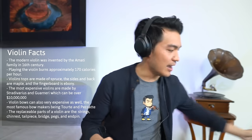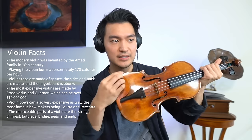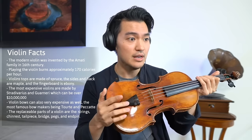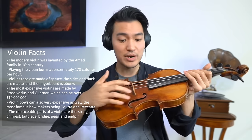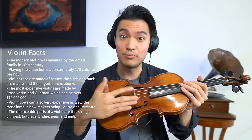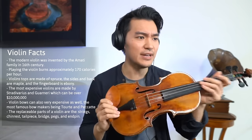The replaceable parts, which don't affect the value of an instrument, are the strings, the chin rest, and the tail piece. These can get switched out or cracked, and it doesn't affect the value of the instrument. The bridge you probably have to switch out every 10 to 20 years, I would say. Some people leave it on for longer, but other people have different preferences as to height and slope. Then the pegs, the end pin, and of course the sound post, though that's where you go into superstitious land. Anyway, thought you guys would enjoy that.